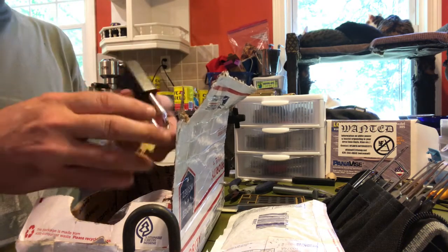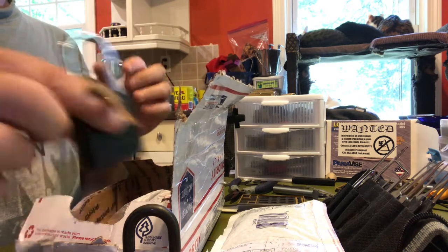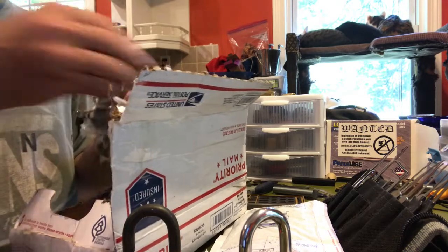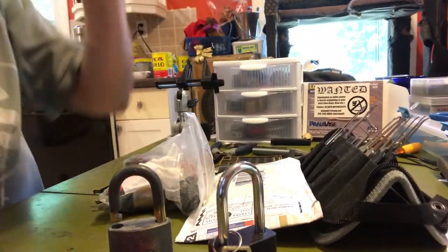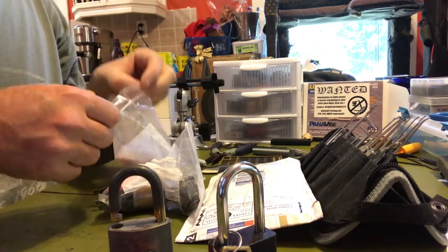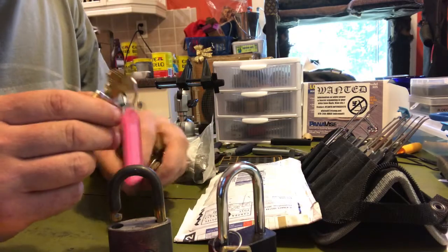Got an American. What is it? 1, 2, 3, 5. Man, I got some picking to do ahead of me, guys. And I got a slew of challenge locks in here, so let's get that out of the way. Let's see what we got. I'll tilt the camera a little bit. I'm not used to doing these unpackaging things. Oh, keeping me busy for a minute, K1.